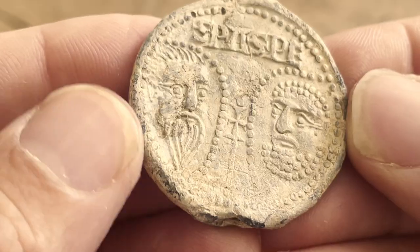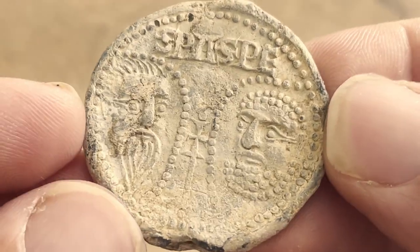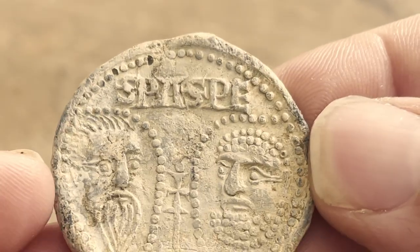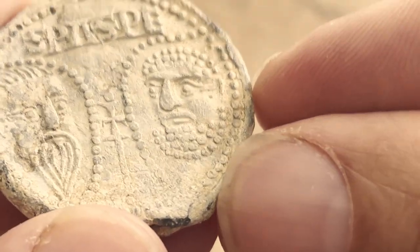Paul with a rather long-ish wispy beard, and Peter with a much curlier beard, the sort of beards you see on Roman emperors. A curlier beard and curlier hair. It says Saint Paul and Saint Peter, S-P-A for Paul and S-P-E for Sanctus Peter, whatever it might be. It would have held the cords that came down from the letter or the bull itself, which would have been something important sent by the popes to important people in other countries.